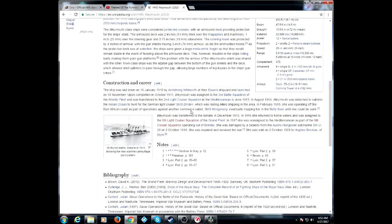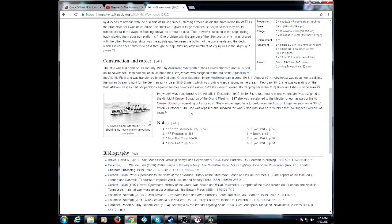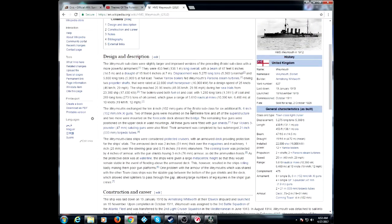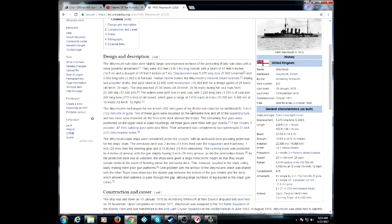You guys can read over the history of her. Other ships in her class were the Yarmouth, the Foulmouth, and the Dartmouth. Those are all the ones that were associated with her. You can go over the wiki here, look at her service life, noticeable events during her time.